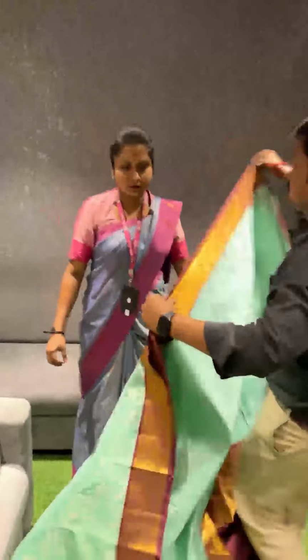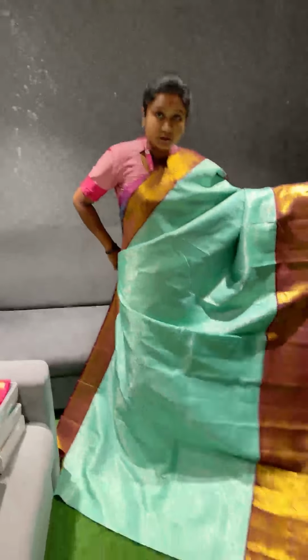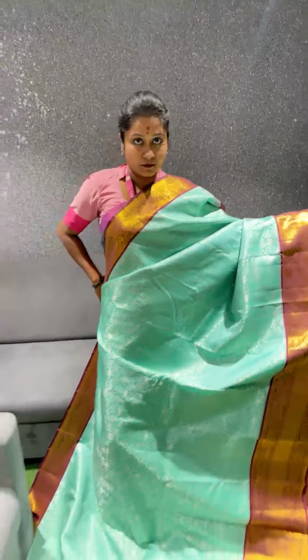Today we are showing some amazing pattu sarees, tissue sarees and brocades, a lot of variety in hand, especially for the Varalakshmi Vratham. Today everything is at weaver's prices, exclusive wholesale pricing. So grab the sarees, share the screenshot to the number.